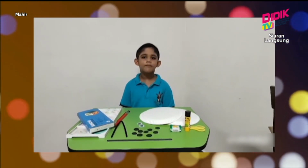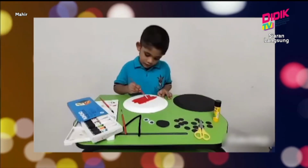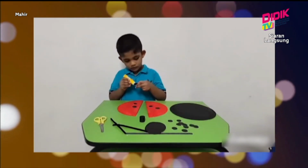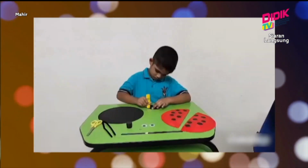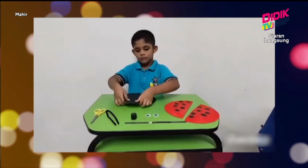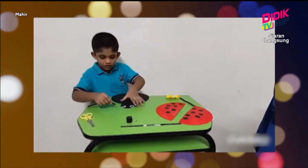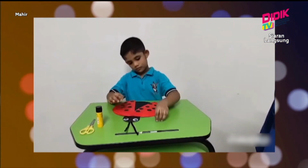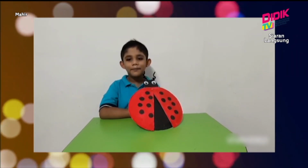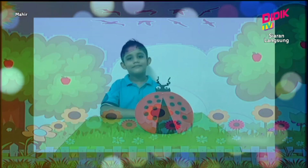Today I want to make a paper plate ladybird. Come, let's do it. Here is my cute paper plate ladybird. Thank you, friends. Bye.